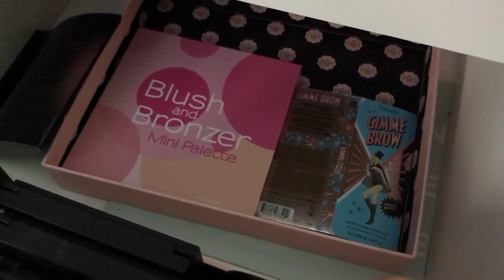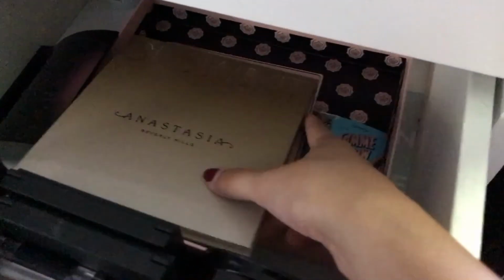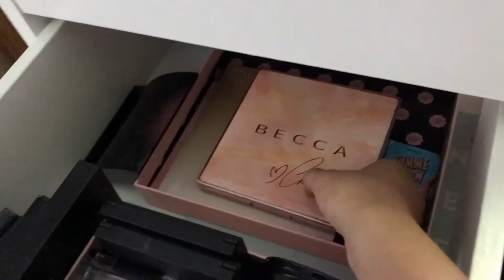But here's my blush and bronzer mini palette that I got in a BoxyCharm, I think. I need to get these separated. I don't know why they're together. Okay, I got it unstuck. Here's my Becca times Chrissy Teigen. I love this palette too. These are my two favorite all-time highlighting palettes, and the only two I have, but I love them so much.